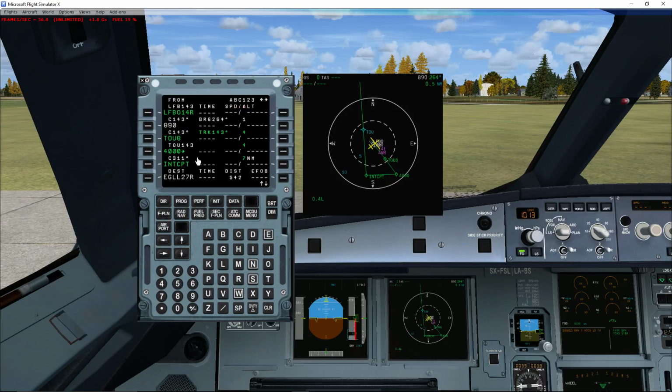Now a key element here is, in terms of the flight plan, we do not have the opportunity to do a secondary flight plan on this. I've had a look at it, and all that happens is you get a "not implemented" message. It doesn't seem to have any option for you to do that, which is a shame.